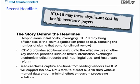ICD-10 obviously has a role in the ability to better track claims, to better track health care in general. It does put a burden on the payer to be able to track and to move to the ICD-10 code set.